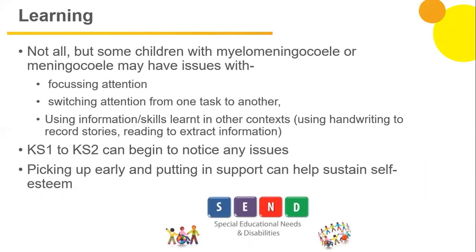Not all, but some children with open spina bifida will have some cognitive changes. They are often subtle, such as use of language, flexibility and managing change, or taking longer to focus attention or switch to another task than their peers. Short buffer zones between tasks with a bit of notice, for example, in a minute we will stop doing this, can help them prepare for transitions.